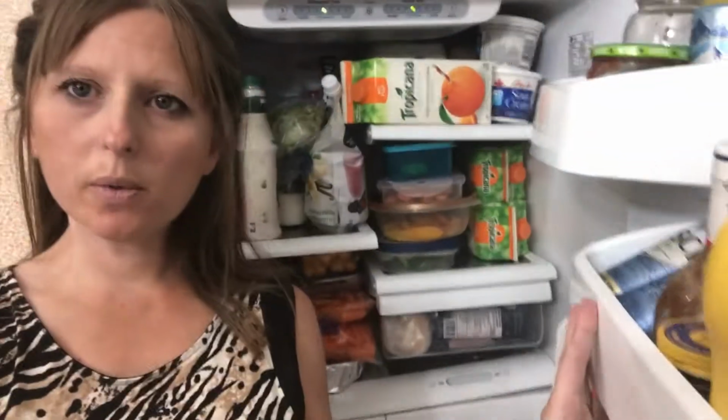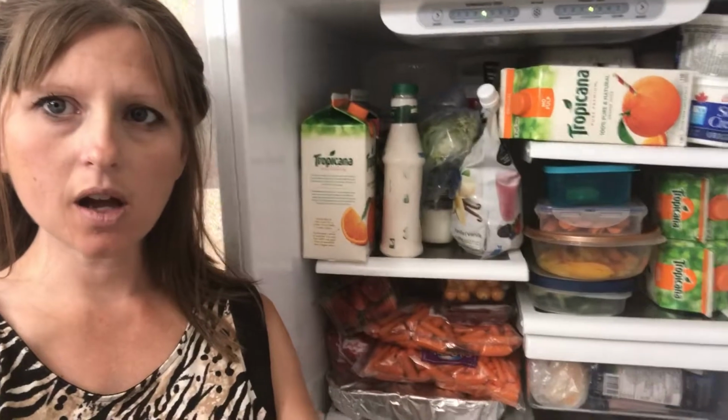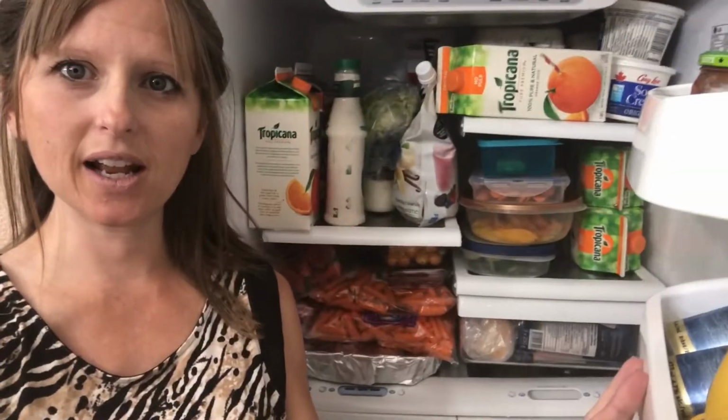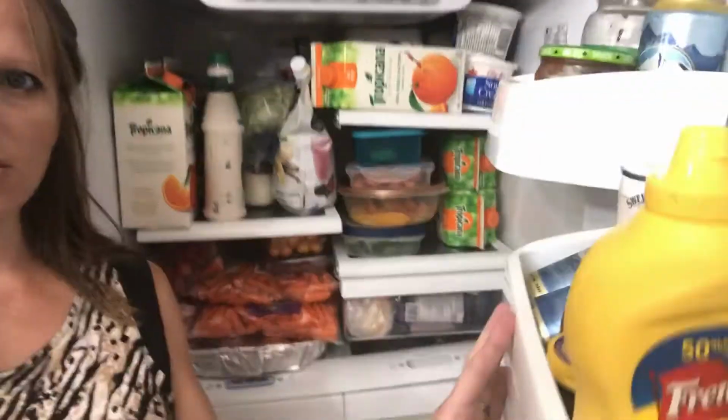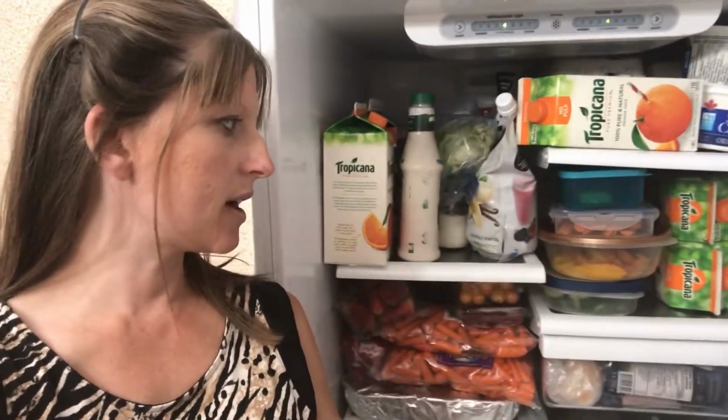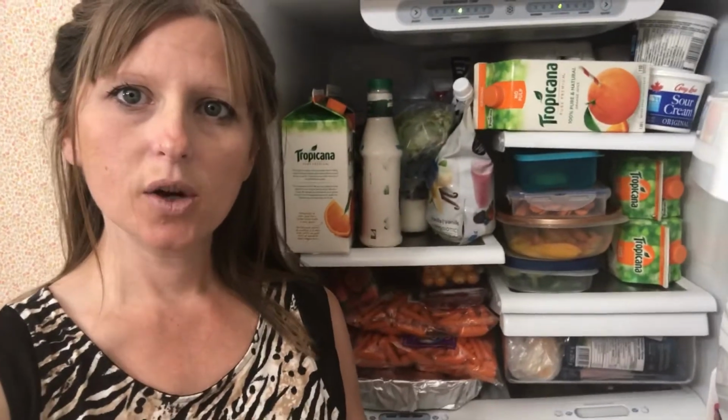Normally we would organize all this stuff, but it's getting kind of late, so I just jammed everything in the fridge for tonight, the best I could fit everything in. Tomorrow I'm gonna organize it all and possibly do a lunch prep video with everything. So get everything cut up and into containers and ready to go for lunches. So stay tuned for that.